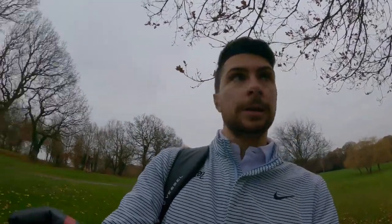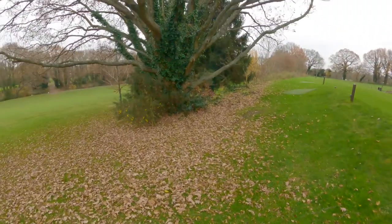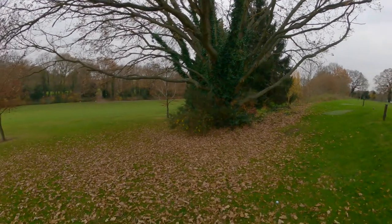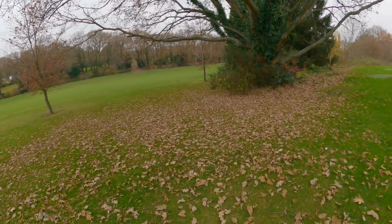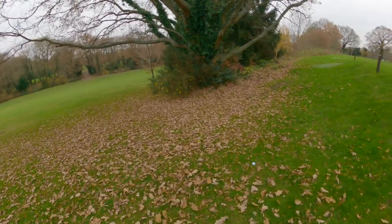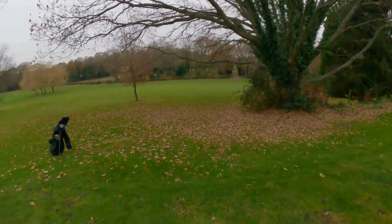So just found my ball in an absolutely horrendous position here, and the green is directly behind this thing. So they're gonna have to play out pretty much straight out left, which sucks because my provisional was decent. It's up here.